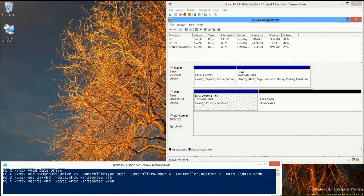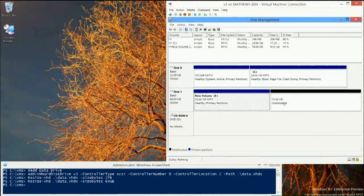So let me bring it back. In this particular scenario, the person said, I don't need 2 terabytes, I just need 64 gig. And when I go in and refresh, you'll notice that the total drive size is now just 64 gig.